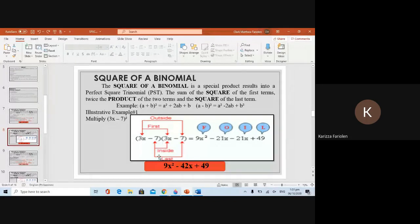Okay? Then, for the last term, ang last term ng first expression is negative 7, at ang last term ng second expression is negative 7 also. So, negative 7 multiplied by negative 7, that is equivalent to positive 49, because negative times negative, that is positive. Since ang outer at inner term natin is like term, pag sinabing like term, parehas lang variable. Okay? So, meron tayong negative 21x plus negative 21x. Combine lang natin sila. Kopyahin yung sign. The sign is negative. Then, you simply add 21 plus 21. That is 42. Then, copy the variable, which is x.